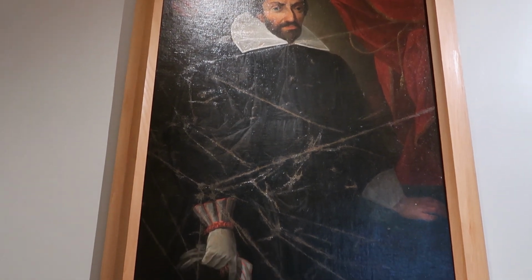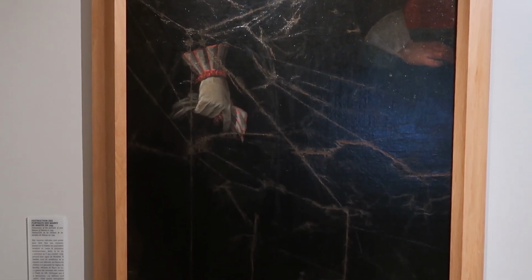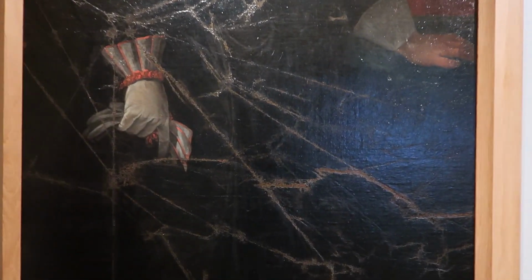This is a painting of one of Nantes' mayors, and as you can see, it was destroyed by revolutionaries and then put back together. I'm impressed. Whoever put it back together managed to do it. There's no information about who put it back together or when. But you can just see the damage where swords and things have cut through it.